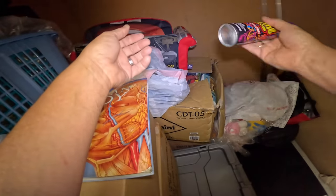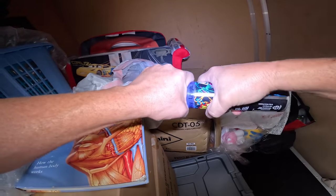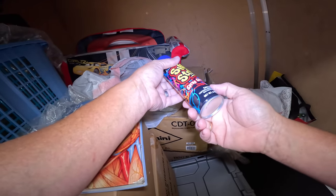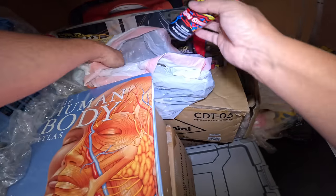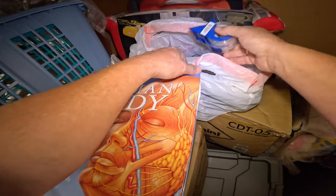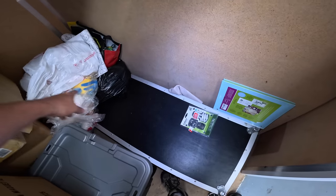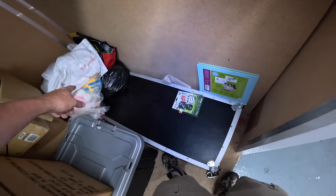Silly string. Oh! That's sealed. Is it really? No, they haven't even opened that. Oh, how fun. I haven't played with those in a long time. I'm not even sure my kids have ever even seen those. Oh, that's good. We'll use that. It's cords, cables, whatever. Well, now that we've uncovered more of this box right here, that's fairly large.